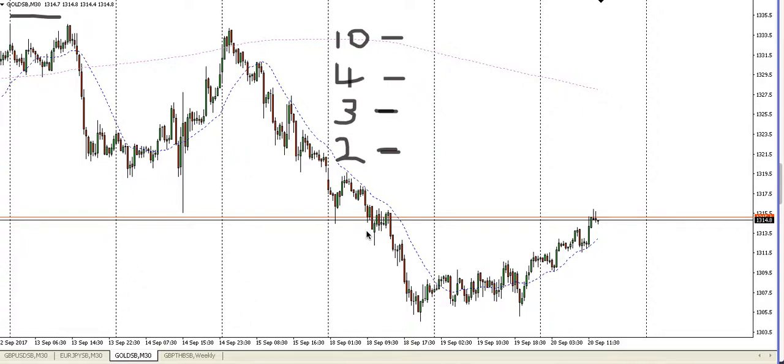With the 4 to 10R, let's call this high risk to reward fixed targets, these generate the best returns by a lot. I've been testing gold, euro, yen, and pound dollar, sticking to the major pairs really, and I've just been testing this year.